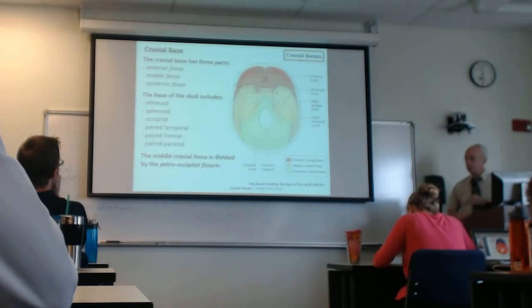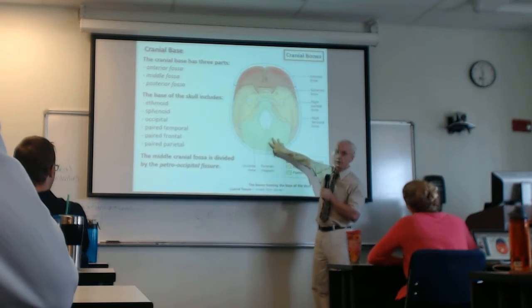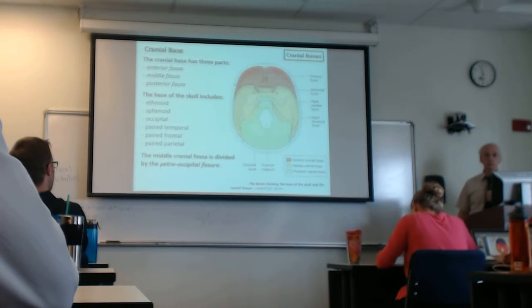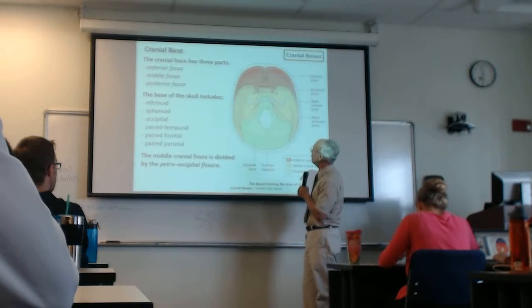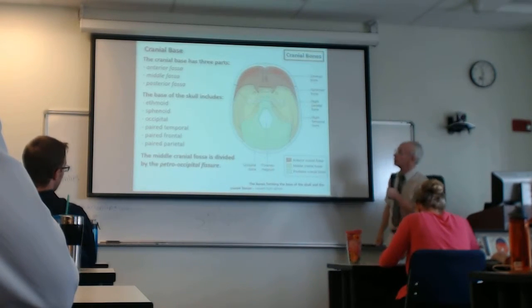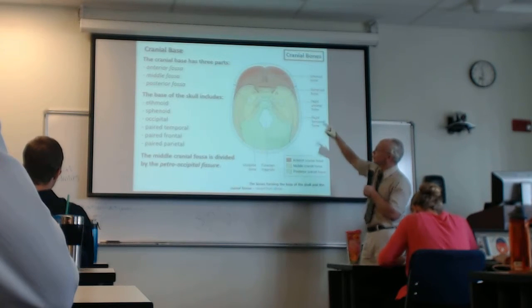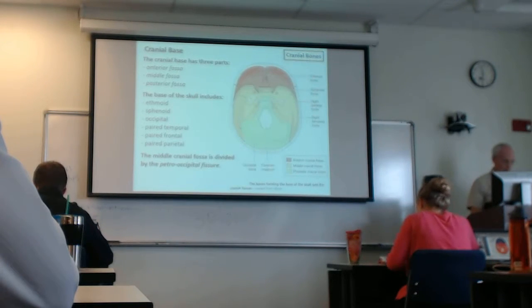Now, as you look at this very simple illustration, remember these are fossae, so they're going to be depressions. What's going to be resting on the posterior fossa? Anybody know? Yeah, the cerebellum. So just be aware that the lobes of the cerebellum would be sitting back here. What portion of the brain would be resting on the middle fossa? The temporal lobes, these large lobes that are important for hearing and processing sound, and some other functions. And logically enough, what's going to be resting on the frontal bone? The frontal lobes, yeah. So just be aware of that general organization.